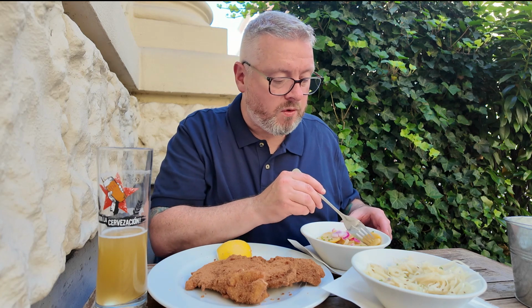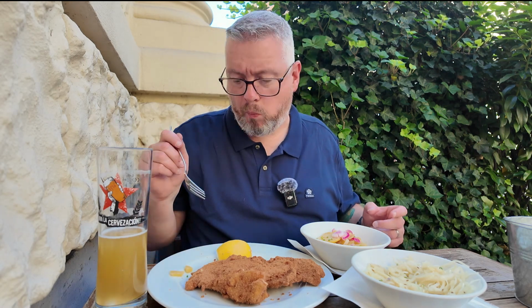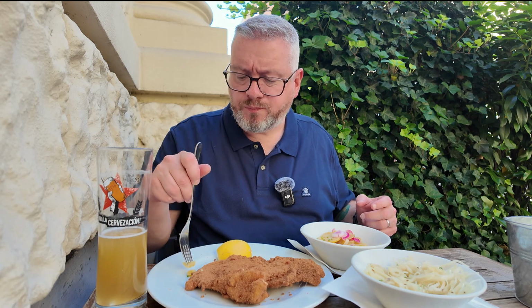I was offered the chance to swap this for a portion of fries. Never going to do that. If you're in Vienna, you've got to eat what the locals eat, haven't you? That's really tasty. Potato.